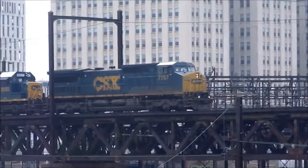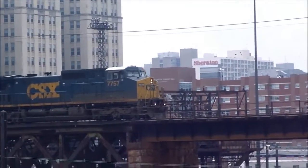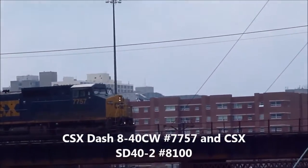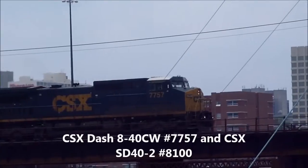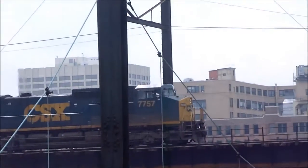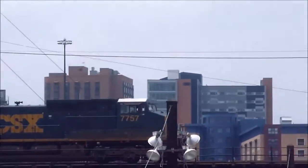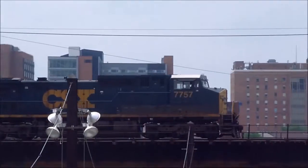As a part of National Train Day, we got a CSX High Line freight engine 8170, 757. That's a mixed heavy freight. Oh, man. They're running real heavy. Yeah.